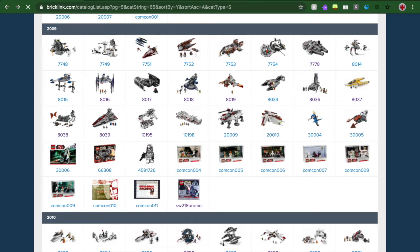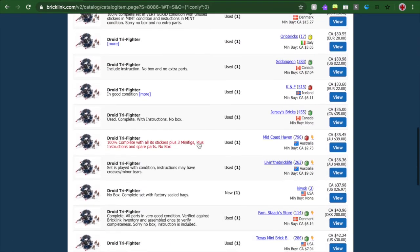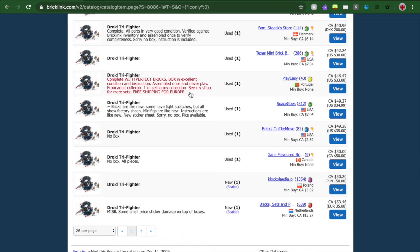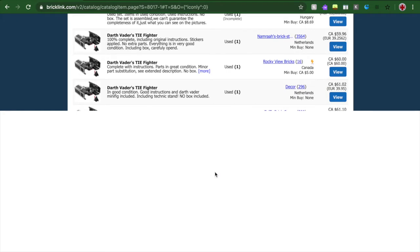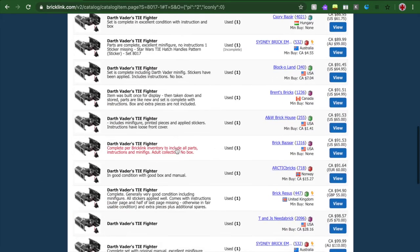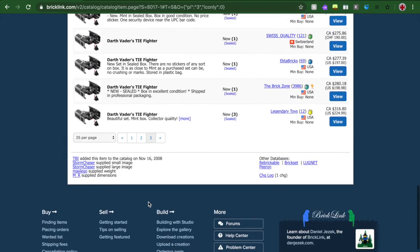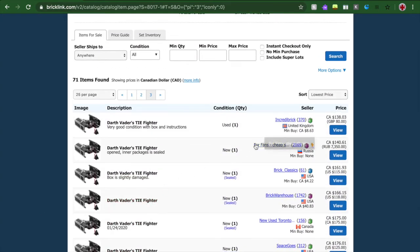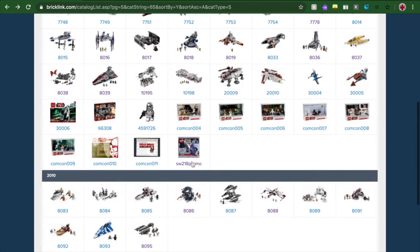You know what? We'll give it a 1 year difference. I bought one of these, 247. Okay. Sealed in the box. Got $50 in Poland. And Darth Vader's TIE Fighter. This is useless. Okay, we got into the $140 category.